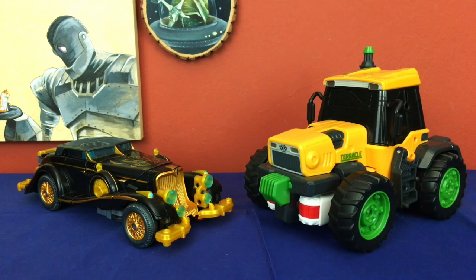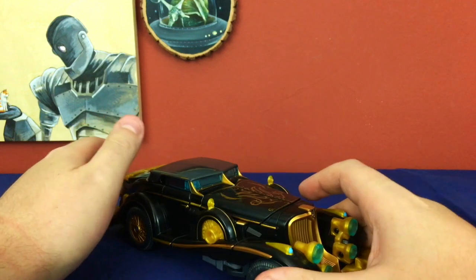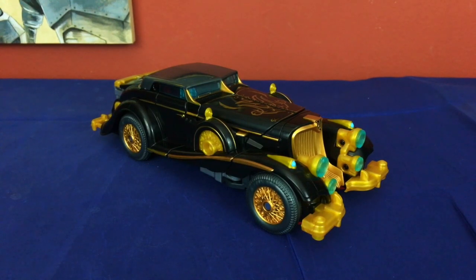Here he is with Terrical, and I'm sure this size discrepancy is no surprise to anyone. And here he is with the duck tank. And that is gonna do it for Tobot V Classic. I know it's a little weird for me to end on the vehicle mode, but just look at this. It's too beautiful for me not to end on this.